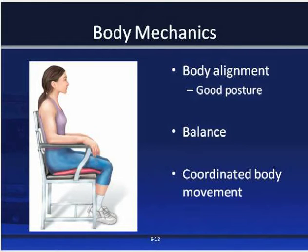Some simple body mechanics. Body alignment is important. It's important to have good posture. This will help when you're moving your patients. It'll help maintain muscle utilization. Balance. You will be put in precarious situations. I know I've said this several times throughout the lectures, but you'll be put in precarious situations that will require you to balance yourself awkwardly. And you need to coordinate body movement. You may need to coordinate your body movement with backing out of a vehicle, crawling out of a vehicle, and various other things.